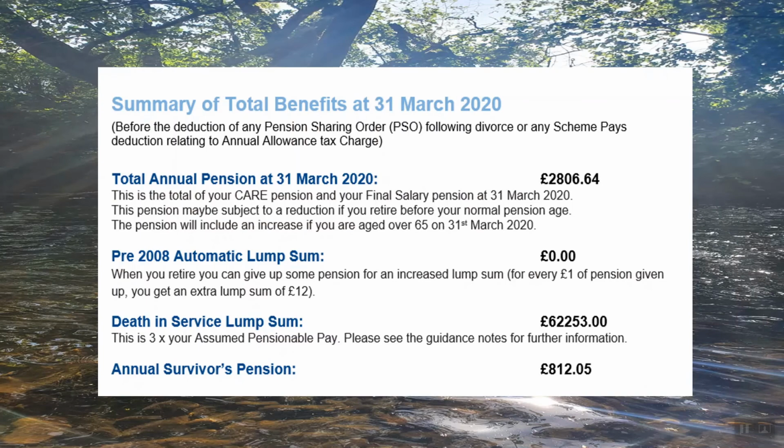This section shows you the value of your benefits as at the 31st of March 2020. It does not include any deductions for a pension sharing order, following divorce, or any scheme pays deductions relating to annual allowance tax charge. It also does not include any underpin protection, which is in place to ensure that you would get a pension at least equal to the pension you would have got had the scheme not changed in April 2014. The underpin applies to you if you are an active member as at the 31st of March 2012 and within 10 years of your normal retirement age.